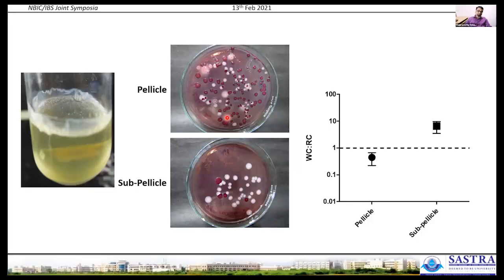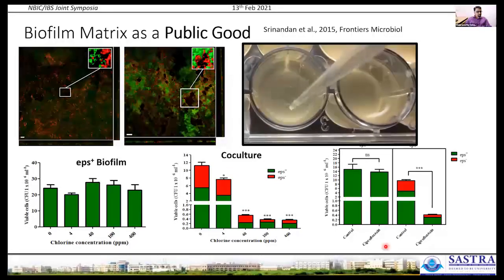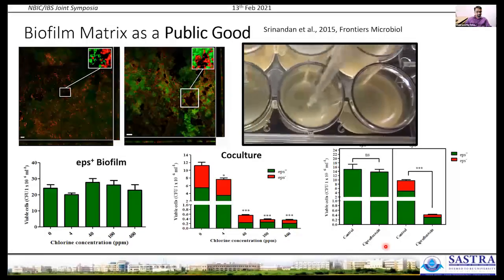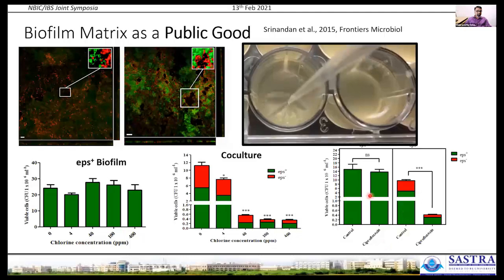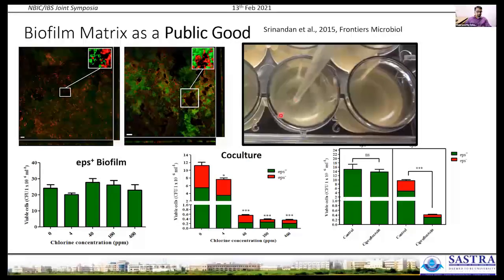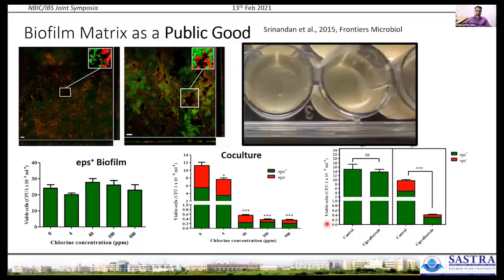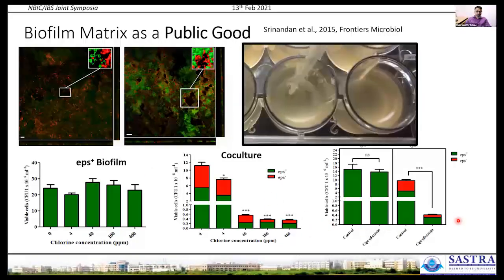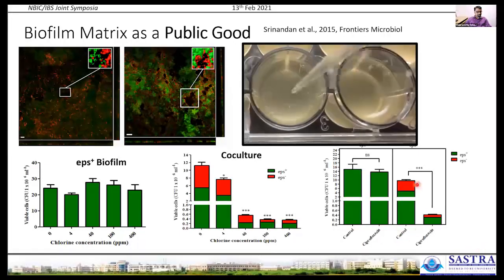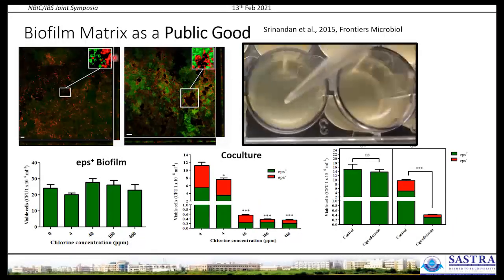We also see this kind of diversity in the population in clinical isolates. So what we did was, we tried to create a mutant of biofilm formation, and we saw that when infiltration of the non-producer mutants becomes more and more, the productivity of the whole biofilm goes down. For example, over here in the video you can see, when there is more and more non-producer population, it weakens the biofilm. It weakens the biofilm such that even the tolerance to chlorine or to the antibiotic ciprofloxacin goes down very significantly.